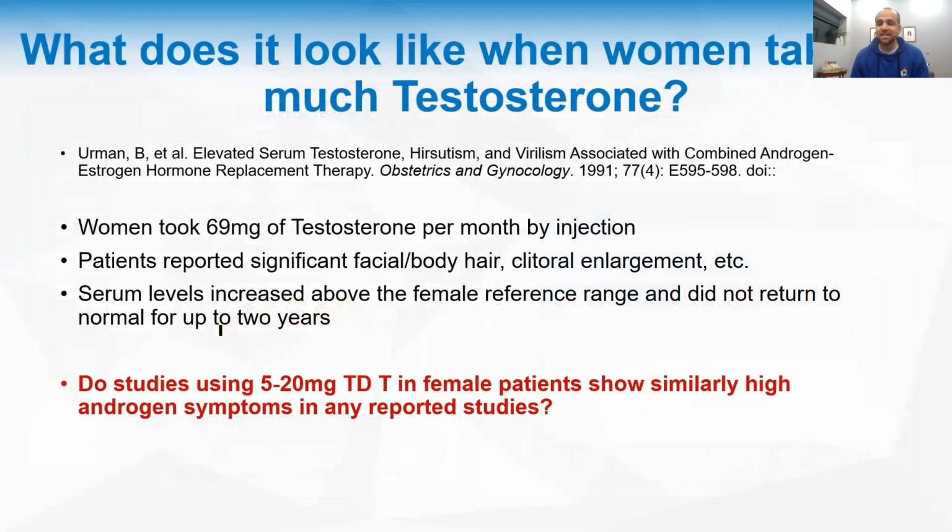We went in and looked at all the studies where they're using these dosages in women transdermally to see what's happening with these women. Okay, before I get to that, let me show you what a study would look like when you're using too much testosterone to treat testosterone deficient women. So in this study, which is a very old study, but it makes for a nice example, they gave testosterone injections and they overdid it. Patients reported significant increase in facial hair, body hair. They even had clitoral enlargement, so clearly too much testosterone.